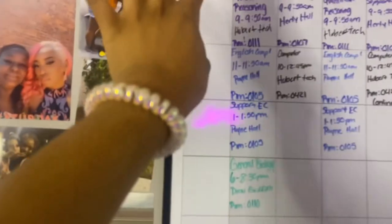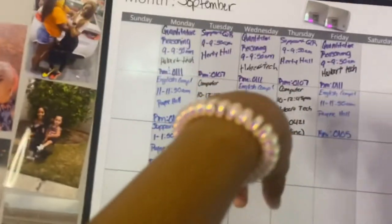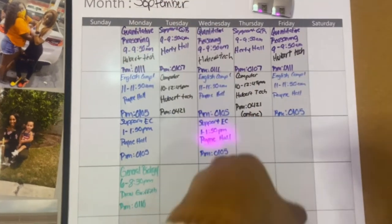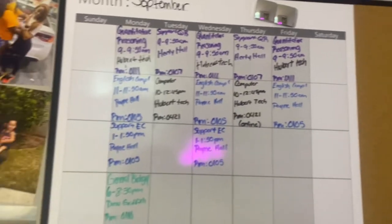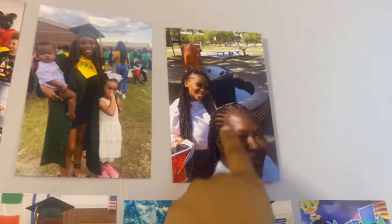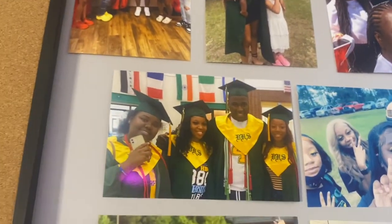So Monday, you can see my schedule is full on Mondays. Tuesday, I only got one class because I don't have to go to that one. That's on Tuesdays and Thursdays. Then three classes Wednesday and two classes on Friday. So I'll be done on Friday from 12 classes. That's when me and my mom first toured Savannah State, and that's when I fell in love with the school. So yeah, go Tigers.